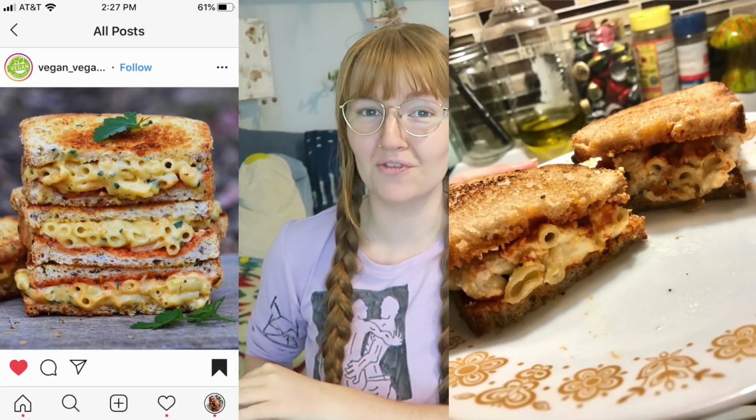Expectation versus reality with food pictures is always so different because it's an art, you know, for them to get that shot for their feed. And so when you actually make them, you're like, oh, mine didn't look exactly like that, but it was still delicious.